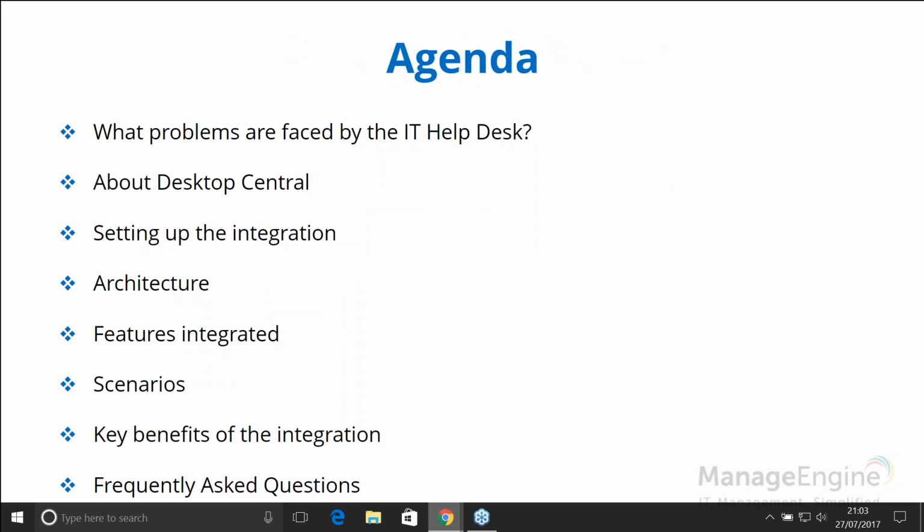So this is the agenda for today's session. First, we will see the different problems that we as technicians and the IT help desk face. We will see how the Desktop Central product can help you tackle all of your problems. We will discuss the steps that will help us to set up this integration and also the architecture of how it will be designed when your ServiceNow is integrated with Desktop Central. We will also see the list of features that can be taken advantage of when Desktop Central is integrated with ServiceNow. Let us also discuss a few use cases so that it will help you to understand in a better way how this integration can add value to your company. And last but not the least, for the benefit of everybody, let us discuss questions that are raised during this webinar and some common questions that people have about this particular integration.